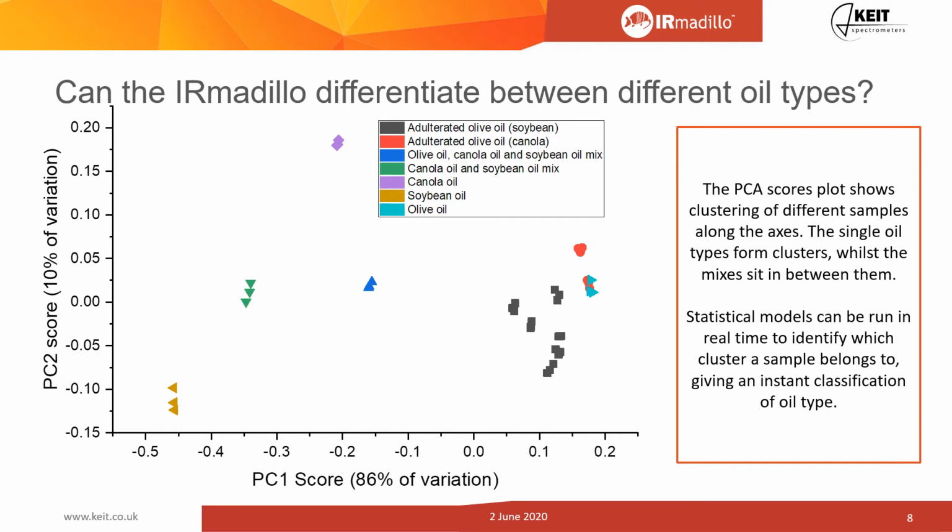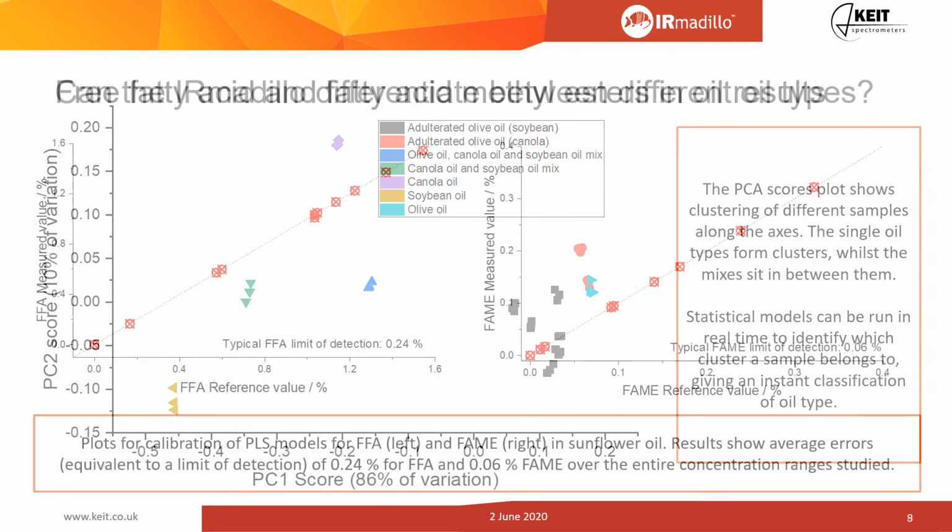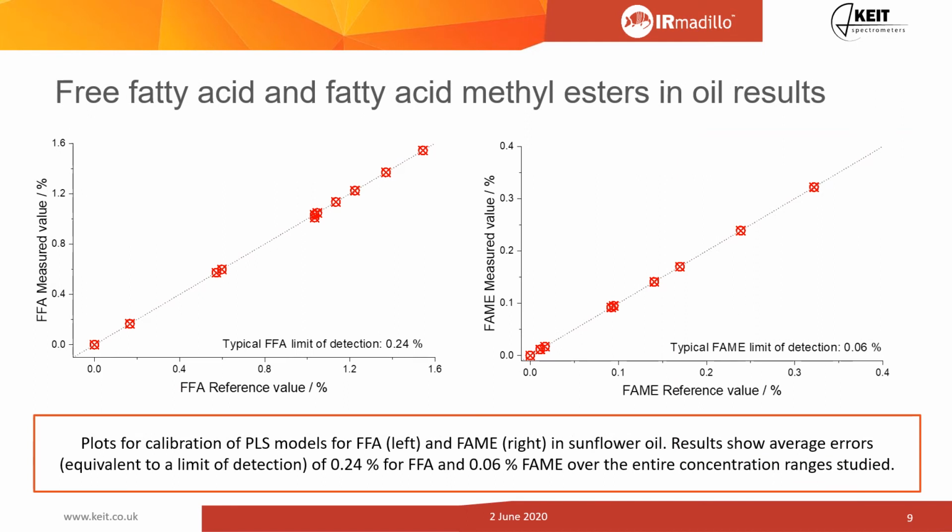And you can do those at the same time as a quantitative measurement with one instrument. It's all about how we interpret the spectra. We can interpret it in different ways and pull out a lot of information at once. Here's some quantitative results. These were done in our laboratory.